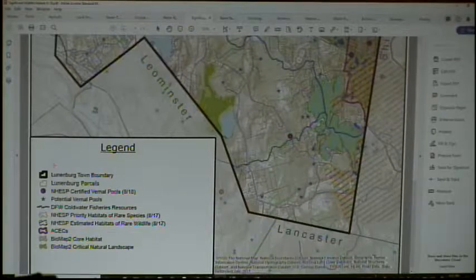Did you guys make this map, or is this from the Oliver GIS? I made the maps, but it's using the Oliver GIS data. Any other questions on this map?